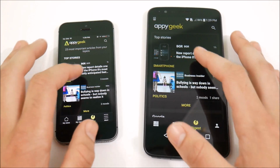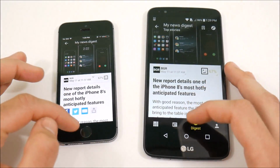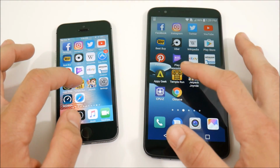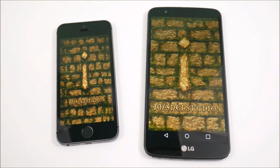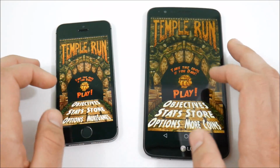You can see it was ready to go first on the LG. Let's go into this article, and it looks like about the same there. Coming home here, let's go into Temple Run on both. And maybe the 5S will win here. Let's see. Okay, the 5S wins here for the gaming portion of this video.